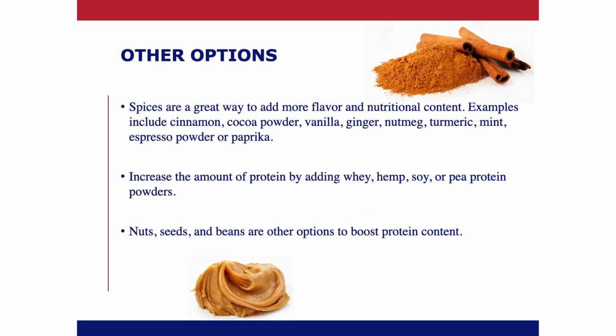Spices are a great way to add more flavor and nutritional content to the smoothie. Examples include adding cinnamon, cocoa powder, vanilla, ginger, nutmeg, turmeric, mint, espresso powder, or even paprika. To increase the amount of protein in the smoothie, you can add whey, hemp, soy, or pea protein powders. You can also add nut or seed butters, as well as cooked beans, for other options to boost the protein content.